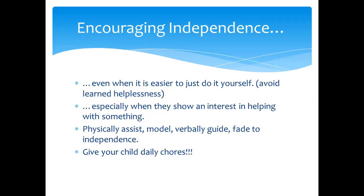But especially when your child is showing an interest in helping with something, do it because you are also encouraging them to want to help. If they want to help, you want to foster that because, again, it's a life skill. It's something you want your children to be doing. I can attest to how this requires patience on the part of the parent. And it really begins with modeling first. Then you want to observe, give some verbal guidance, and eventually hoping that your child will complete the task independently.